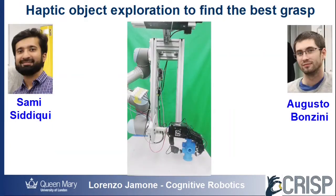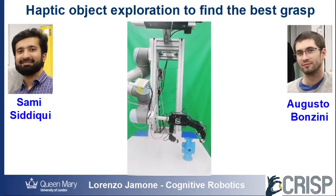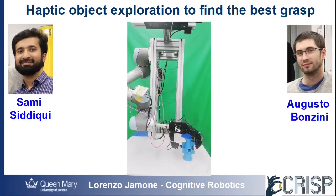For applications in which we really want to make sure the grasp is stable, such as the robotic handling of delicate or dangerous items in hazardous environments, the robot performs haptic exploration before picking the object, to gather more information about the shape and stiffness of the object and to make sure the most precise and robust grasp is selected.